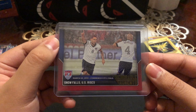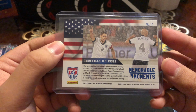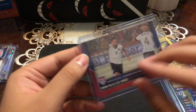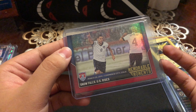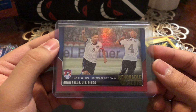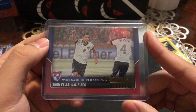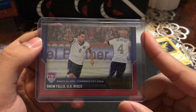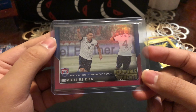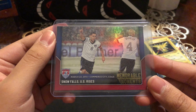Next up, continuing the U.S., this is a gold Memorable Moments hollow. This is the year that we closed. I believe this is the game against Costa Rica, in the crazy snowstorm that we played in. There was one more game, but we had a super good qualification to qualify for the 2014 World Cup. As you know, we didn't make the 2018 World Cup, sadly. But this brings back memories. You have two of the U.S.'s all-time most capped players right there, Bradley and Dempsey, celebrating. And a super cool card, pulled from a Panini 2015, I believe, box that only contained the U.S. players.